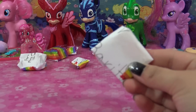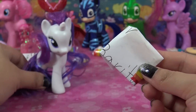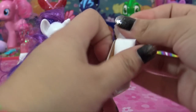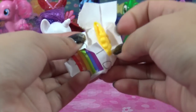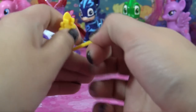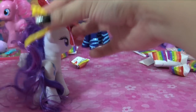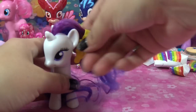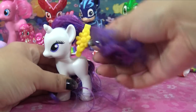This one says for Rarity. Here she is. She is super excited. Rarity loves getting gifts. She got the perfect present. Oh my gosh, a barrette for her hair. And you know what? Her hair is looking a little bit crazy today. So this is going to be perfect to keep it all together.